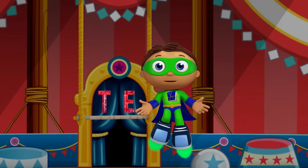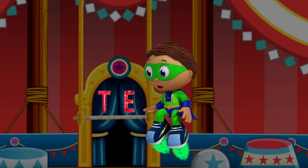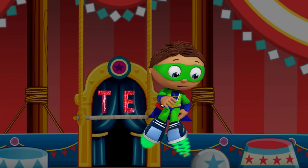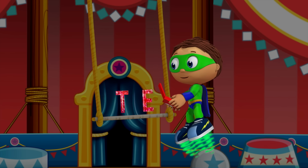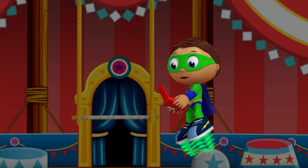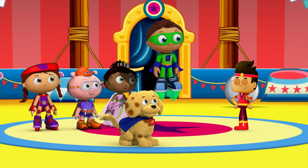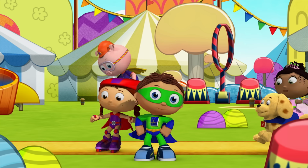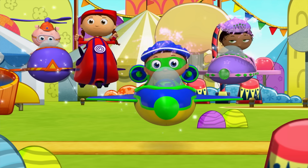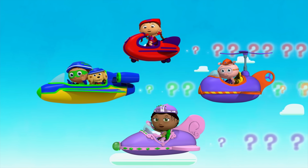Do you see our last super letters? Which ones? T, E. T, E. Oh, yeah, on the trapeze. Let's put them in our super duper computer! Nice trick, super letters. We found all of our super letters. Now we can get our super story answer. Thanks for making my circus dreams come true, Super Readers. You're welcome, Landon. Bye! Super Readers, back to the book club. We found the super story answer with Super Why.